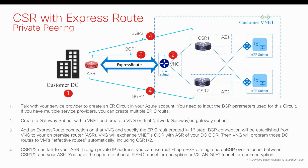Because Azure doesn't support GRE, and GRE packets will be dropped, you have the option to use an IPsec tunnel for encryption if you need encryption, or you can use a VXLAN GPE tunnel for non-encrypted traffic. But just remember that VXLAN GPE doesn't support IS-IS as a routing protocol and also doesn't support MP-BGP.